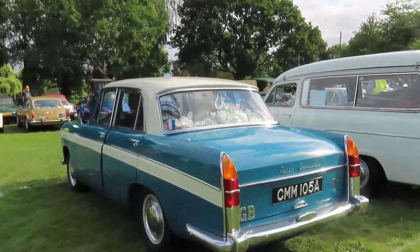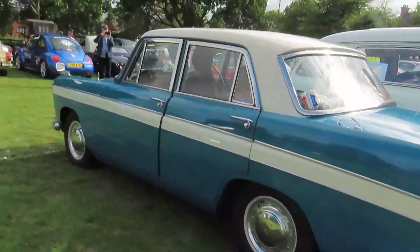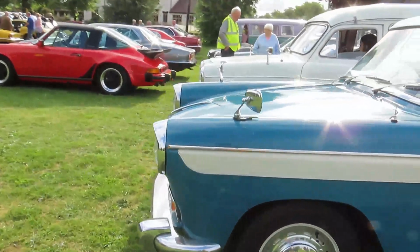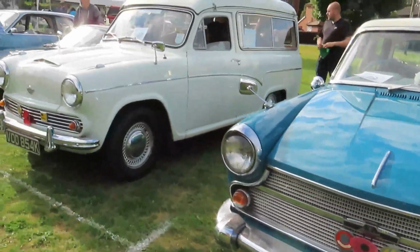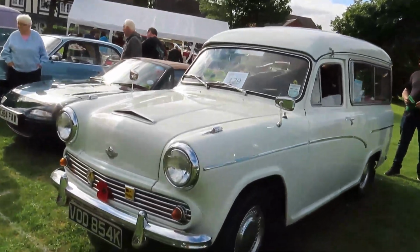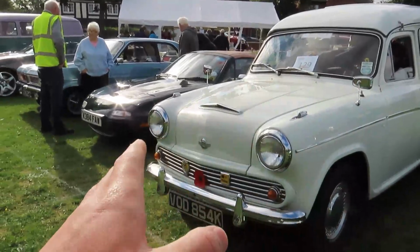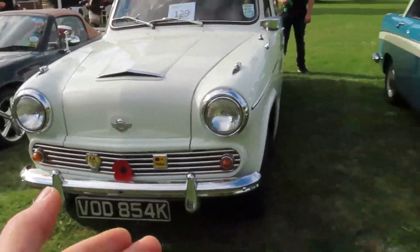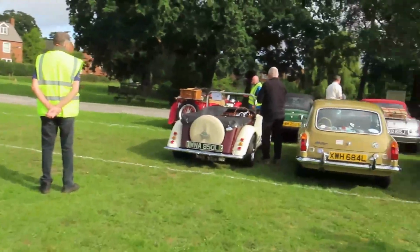Starting off with a lovely little BMC pairing, the Austin Cambridge here, the Farina shape, really pretty car in my opinion. I love some of these BMC cars, really handsome shape. The Farina design car is very iconic as well. Lovely Morris van here as well, slightly earlier I'd say, not quite the Farina shape with the more domed features of the likes of the earlier Westminsters and other BMC cars, and then in the 60s they went to this design of the more pointy Farina shape.